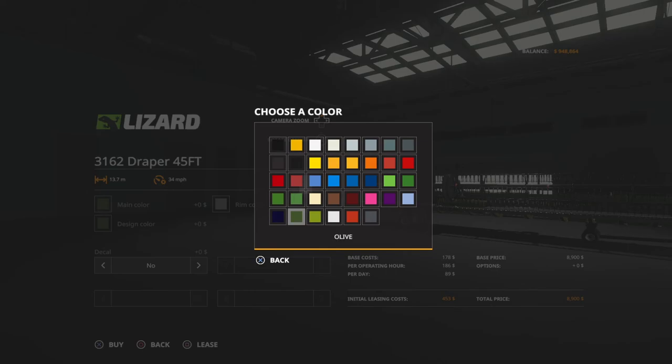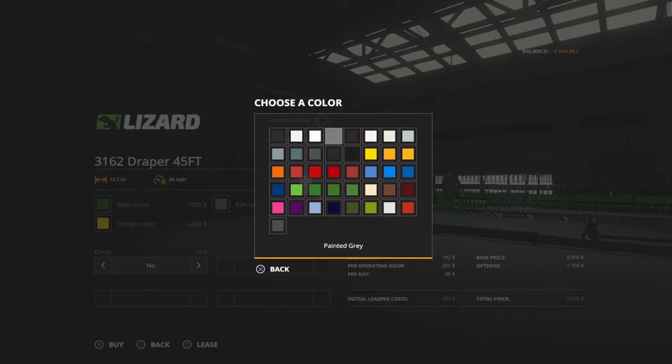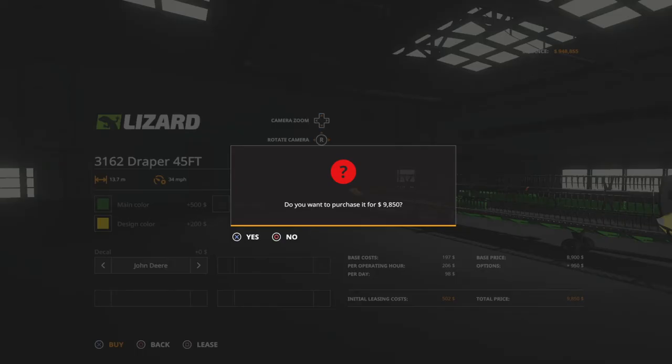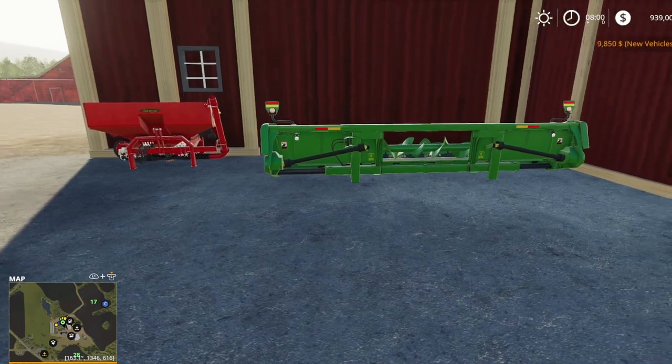There's my John Deere. No, come on. John Deere. Beautiful design color. John Deere. Kind of like that. What do we got? How about Onyx? I kind of like Onyx. There we go. That's beautiful. Decal. I could do that. Let's do that. Why not? Okay, so let's buy this. And let's hope that our harvester does what we need to do with this. Okay, so we've got that.